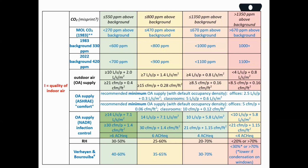The TAIL criteria recommends 10 liters per second per person, plus an additional 2 liters per square meter of space, which is equivalent to about 4 air changes per hour. This is acceptable for comfort. However, as we're still trying to prevent further COVID-19 infections, we recommend using the non-infectious air delivery rates, the NADR, of greater than 6 air changes per hour.